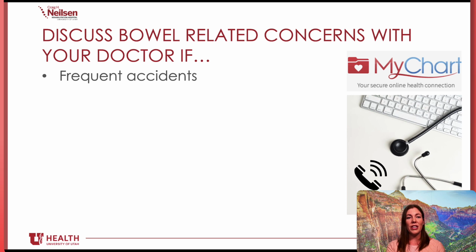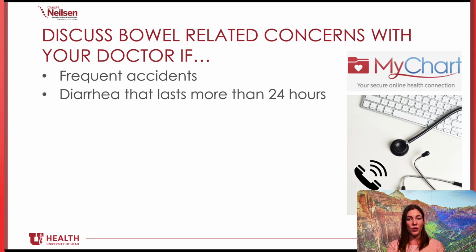It is typical in the beginning, when we're retraining the bowel, to have accidents within the first 2 weeks, but as long as we're being really consistent and following the steps of bowel care, that should resolve and improve over time. So if you start to have frequent accidents, reach out to the doctors. If you have diarrhea that lasts more than 24 hours, or if you have little or no results. So with this, if you know you're going through all the steps, you've been eating normally and hardly anything's coming out, you would want to reach out.